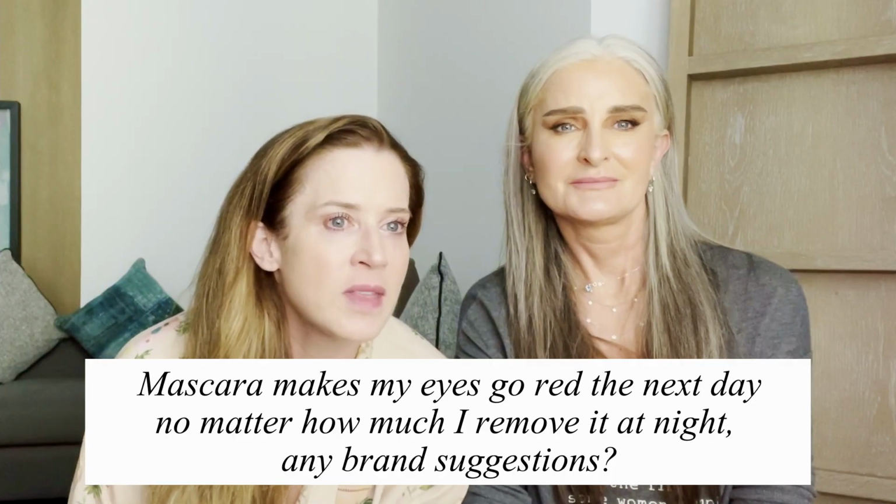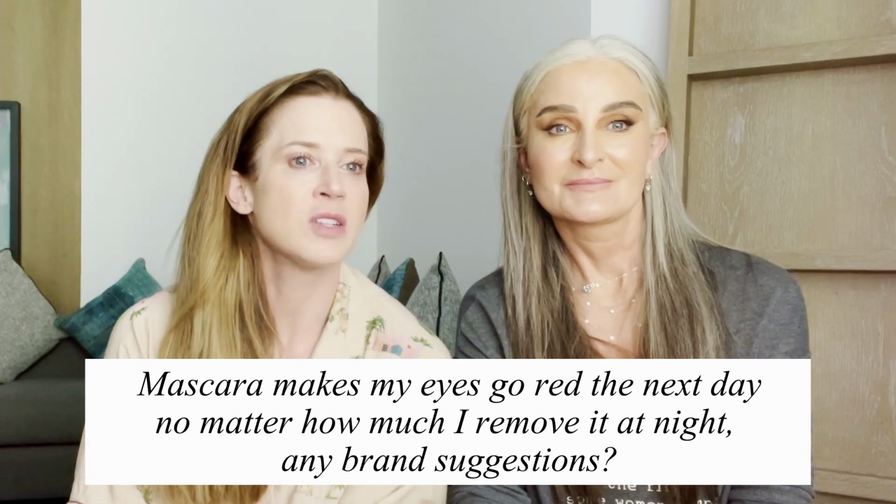Mascara makes my eyes go red the next day, no matter how much I remove at night. Any suggestions of brands? So this is a different problem now. What I think may be happening is that you have an irritant or contact dermatitis to mascara. What you would need to do, which is very annoying, is have patch testing done by a dermatologist to see which chemical in mascara is bothering you, and then you'll be able to buy a mascara without that chemical. To be fair, most mascaras are the same composition-wise, so I don't think that's going to be a huge issue.